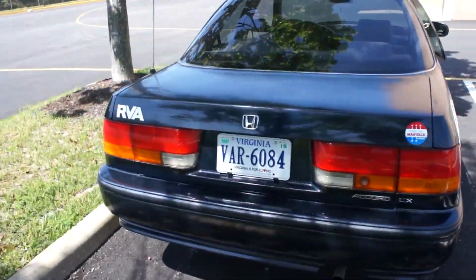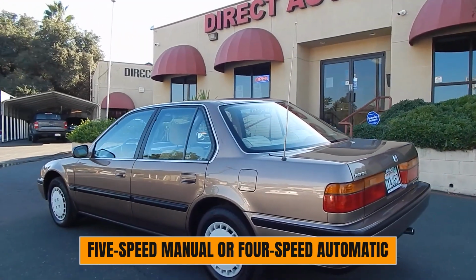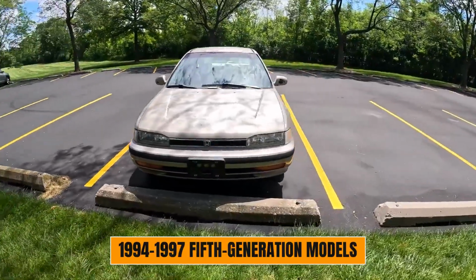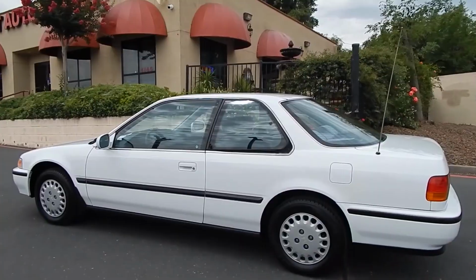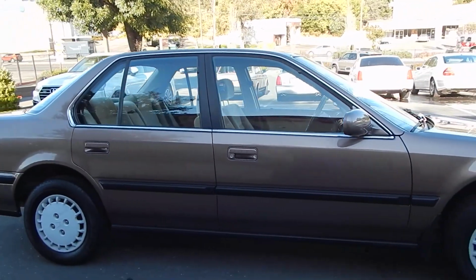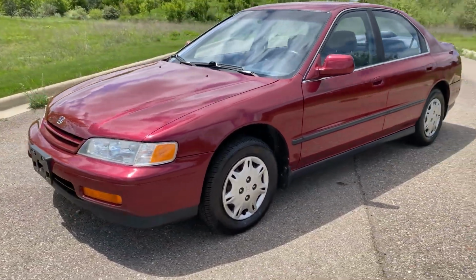Fewer parts meant fewer failure points. High-strength steel construction contributed to longevity despite the car's relatively light weight. The transmission, either a 5-speed manual or 4-speed automatic, proved exceptionally durable when fluid changes were performed regularly. The 1994 to 1997 fifth-generation models received particular praise for reliability, with the 1994 Accord having minimal complaints despite being nearly 30 years old. Safety features were advanced for the era, including dual front airbags as standard and optional ABS.